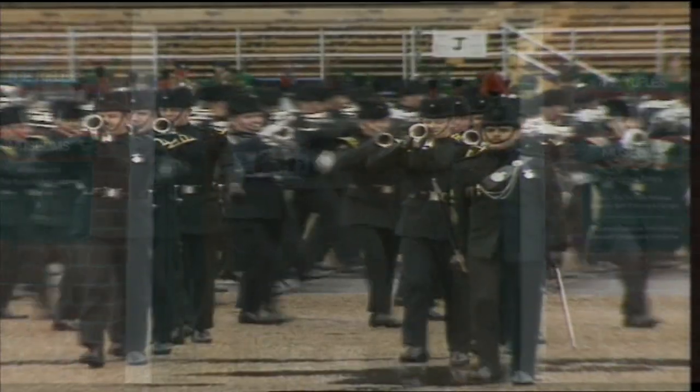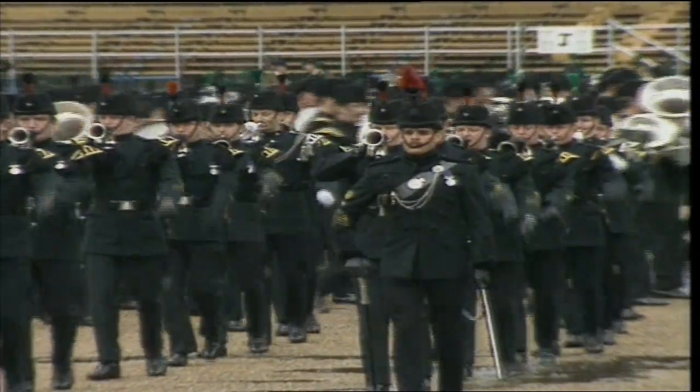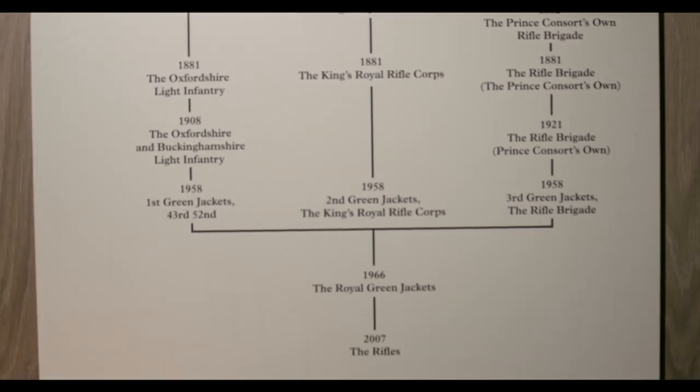Marching at 140 paces to the minute, with orders passed by bugle call, the Royal Green Jackets carried forward the traditions of three famous regiments: the Oxfordshire and Buckinghamshire Light Infantry, the King's Royal Rifle Corps, and the Rifle Brigade. These regiments merged in 1966 to form the Royal Green Jackets. 40 years later, the Green Jackets came together with others to form the Rifles of today's British Army.